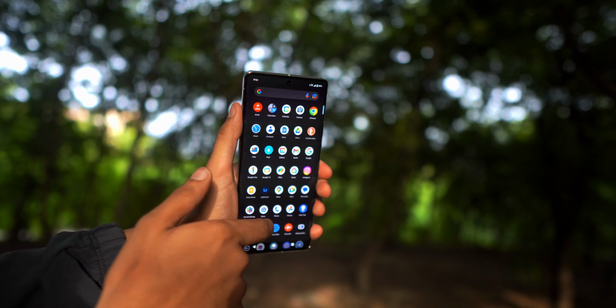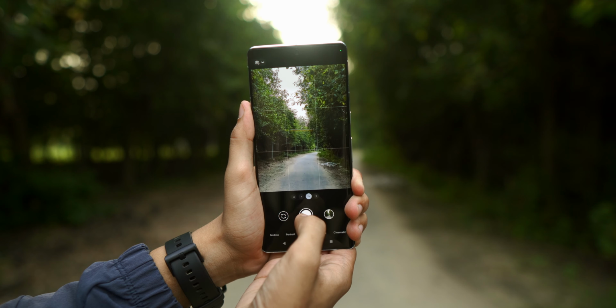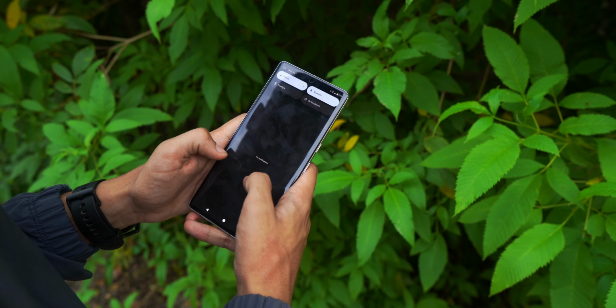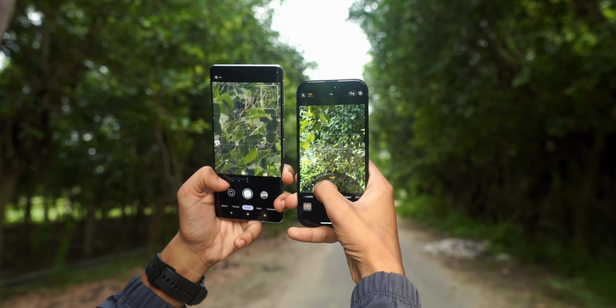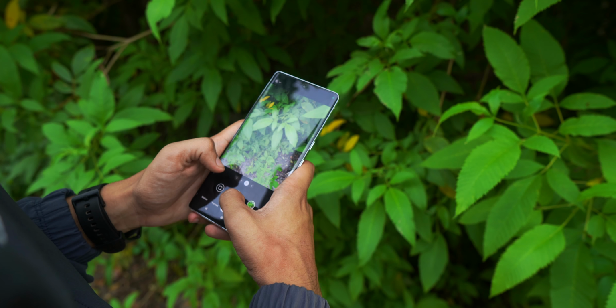Third is the display technology. Right now the display on Pixel 7 Pro is really good, but it is using the rigid AMOLED panel. It is very similar to the S21 Ultra. It needs to switch to the flexible OLED panel that is present on the iPhone 14 Pro and S23 Ultra. On top of that, it needs to start using the LTPO refresh rate that can vary from 1Hz to 120Hz, or on the Pixel 7 Pro it can vary from 10Hz to 120Hz.